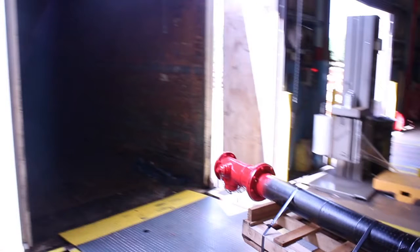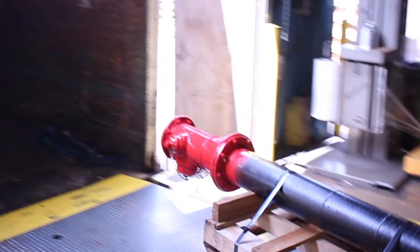As can be seen, this is the proper way to load the hydrant. The forklift blades are long to stabilize the pallet, and the upper barrel is away from the forklift, protecting it from being damaged.